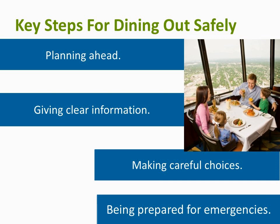We understand that dining out when you're accommodating food allergies can be challenging. Eating out gets easier when you've taken the time to do your homework so you can make informed choices in advance without the pressure of a hungry child or a busy restaurant. Dining out safely with your child depends on the following key steps: planning ahead, giving clear information about your child's food allergies, making careful choices at the restaurant, and being prepared in case of an emergency.